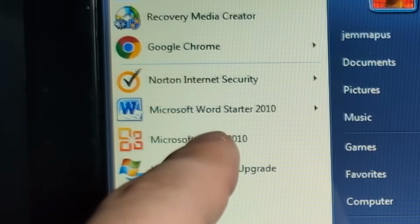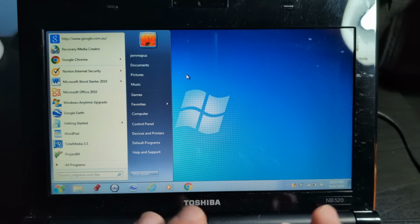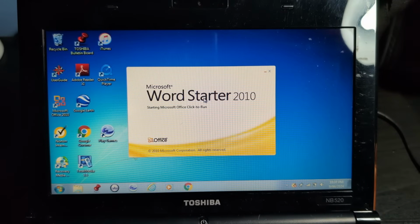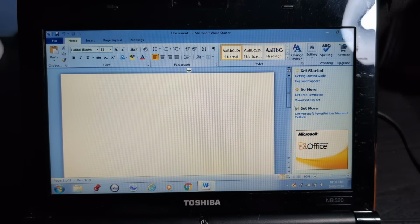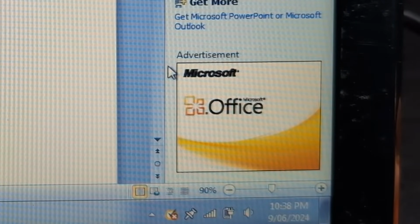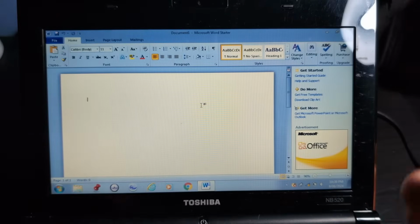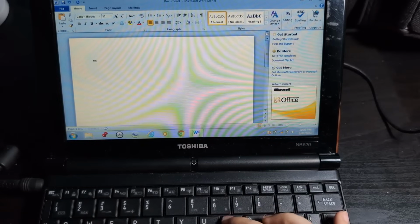Microsoft Word Starter 2010. I've never used the starter version before, but I grew up on the 2010 version of Office. What is Word Starter like? Well, it looks the same. I don't really know what's so starter about it. Advertisement? Wait, are you trying to tell me that there's just straight up ads in this? Really? Clearly it's not working. Let's see how good this keyboard is.